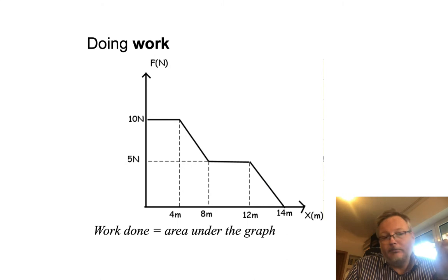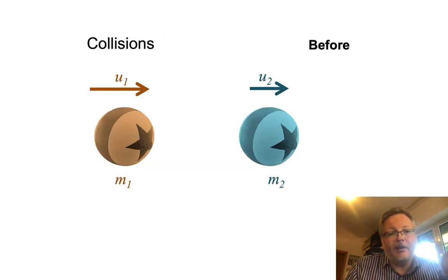So here's a question. You're pushing an object, you push for 4 meters with a force of 10 newtons, and then over the next 4 meters, you're getting a bit tired, so that goes down to 5 newtons. You keep that 5 newtons for another 4 meters, and then for 2 meters, you're saying, I've had enough of this, and you stop pushing. Well, how much work have you done in total? Well, you can calculate that by looking at the area under the graph.